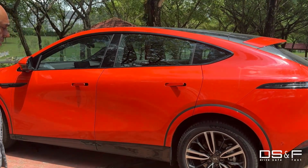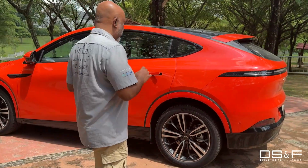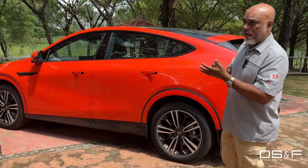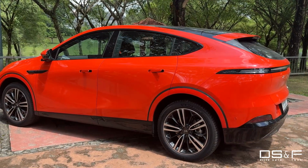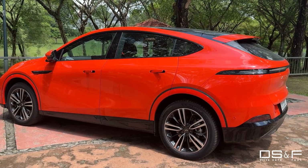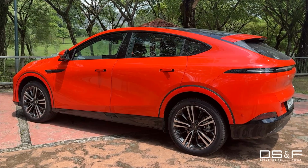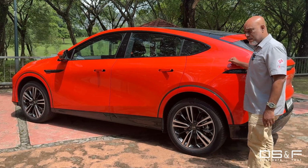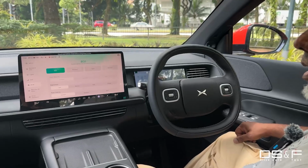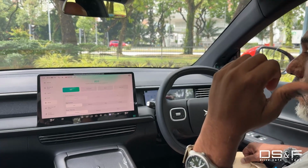20-inch wheels. This is the standard spec of the vehicle. You don't have a little chart to go and tick extras. It already comes fully loaded like this at 165,000. So let's take it for a drive to see whether it's going to give the competition from China a real run for their money.